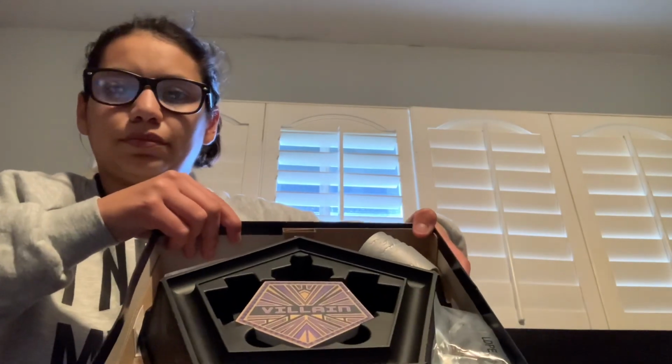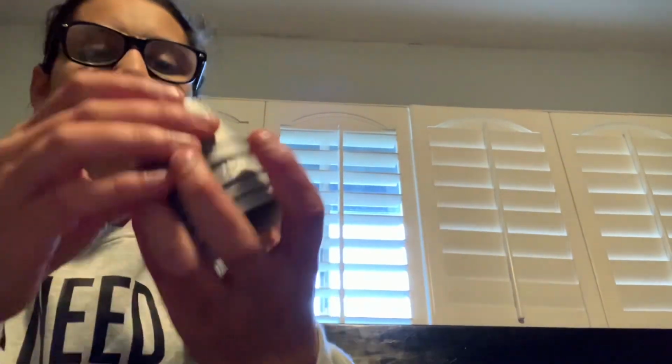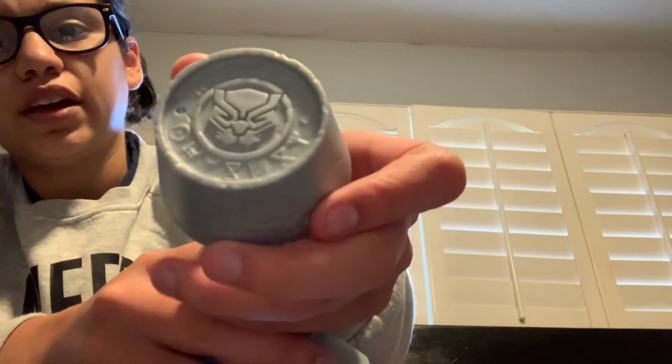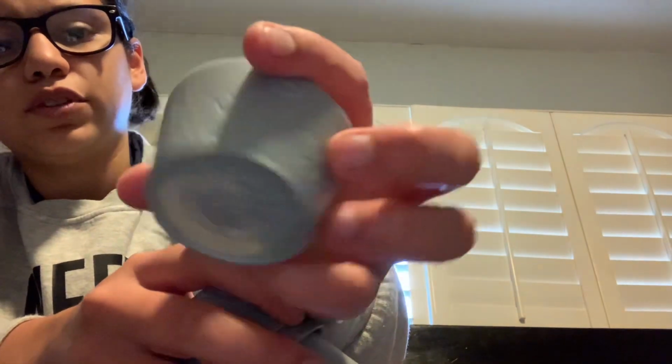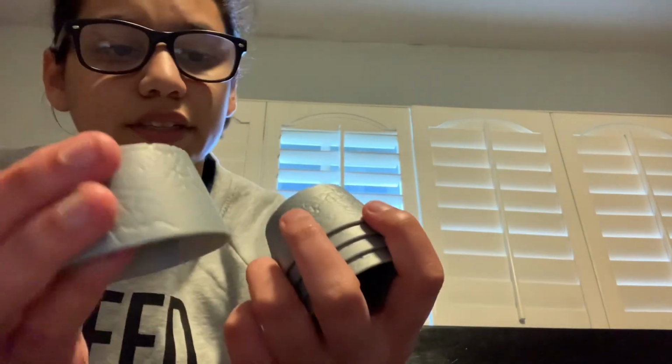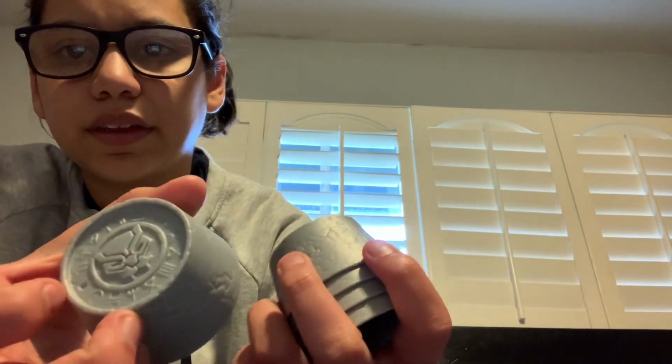Now in the box, this is how everything is set up. First on the corner, we have these little, these are freaking cool. You could stand your Funko Pops on these. And they have Wakanda logos on them. They're really good quality plastic. But yeah, that's how they all look.